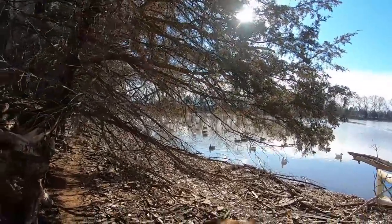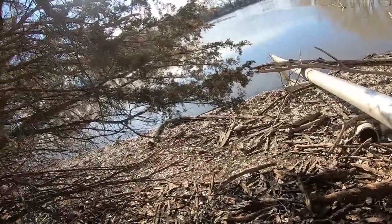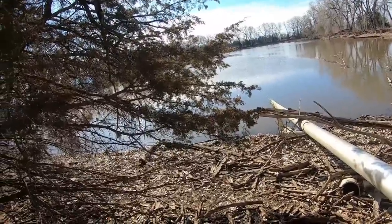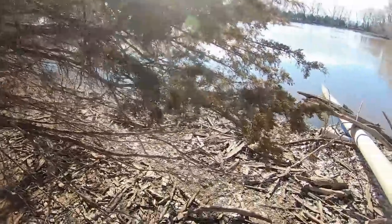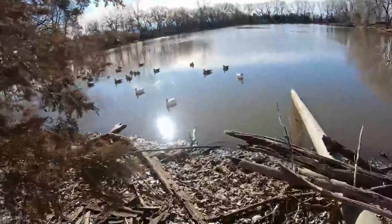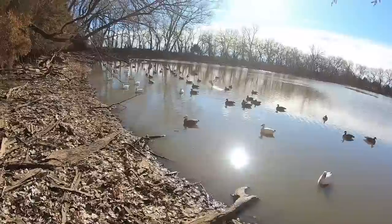Everybody set up, shoot these snow geese in front of you on the water. To the right, on the right. This one's in the decoys. Hold on, don't shoot yet, don't shoot. You see him swimming? Don't shoot the floaters. Heel. Wait till I push him out. All right, shoot him.